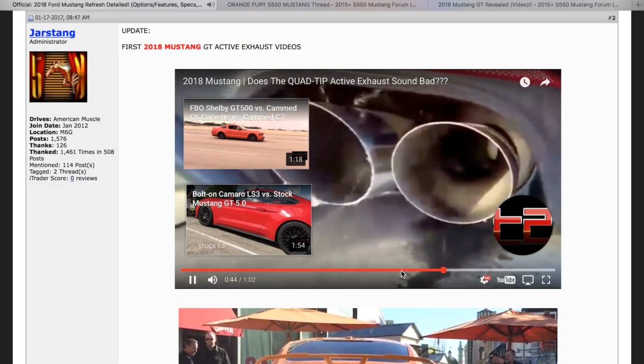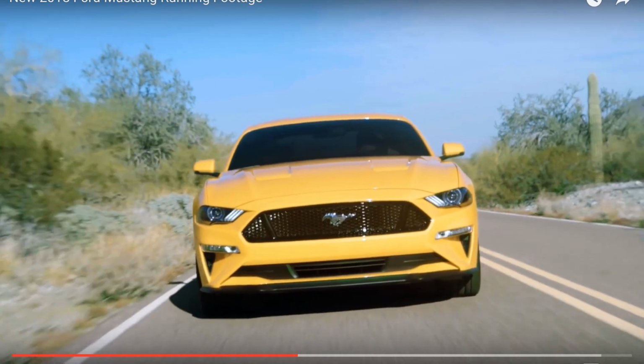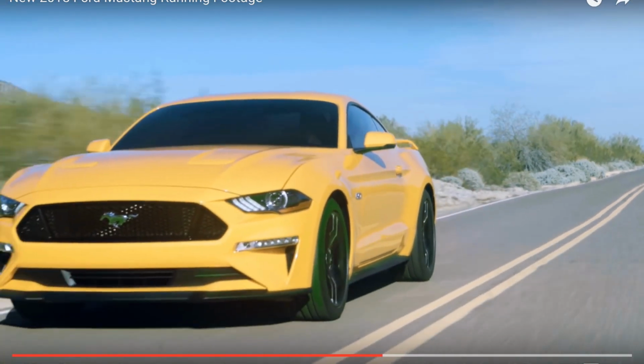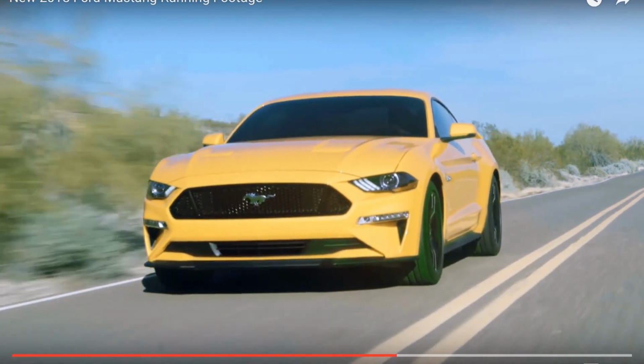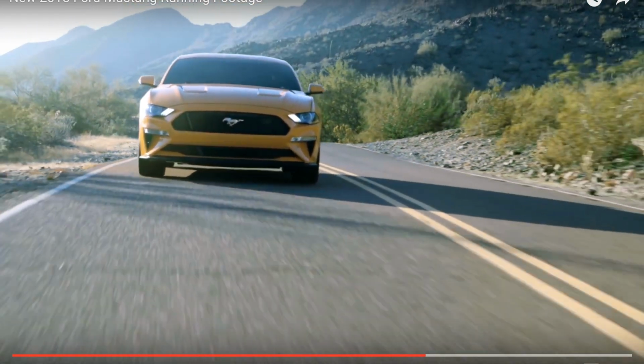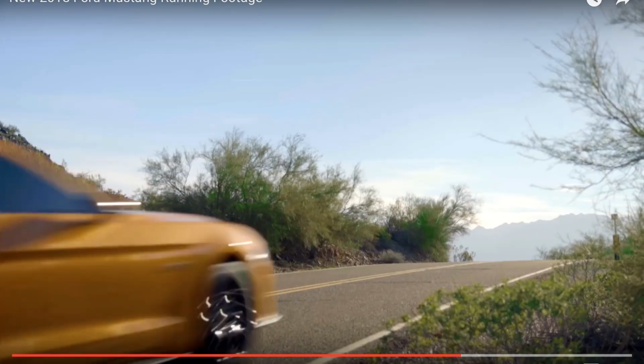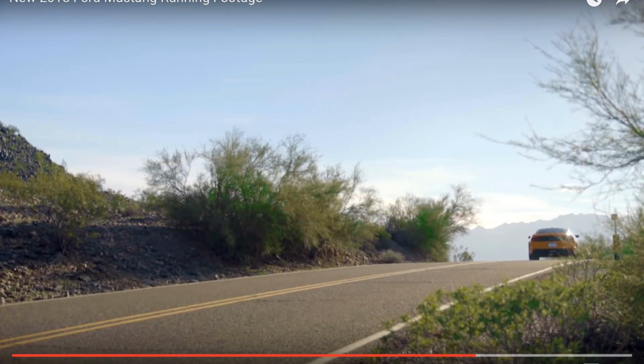Today we're going to talk about the 2018 Mustang GT. Now it's a pretty controversial redesign, and as you can see in the video here, it does have a different appearance. It has a little more shark-like appearance and pinched on the front end, and the headlights are a little different. But then again, a lot of people didn't like the front end of the 2015 Mustang when they redesigned it because it looked like a Fusion, they said.